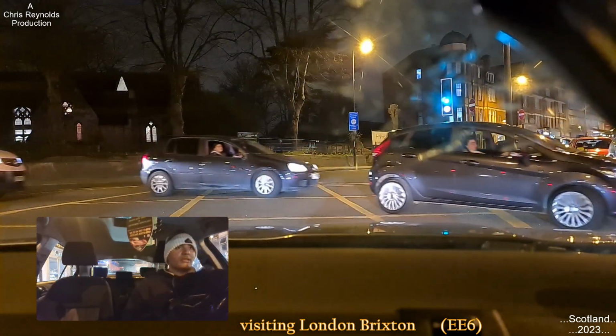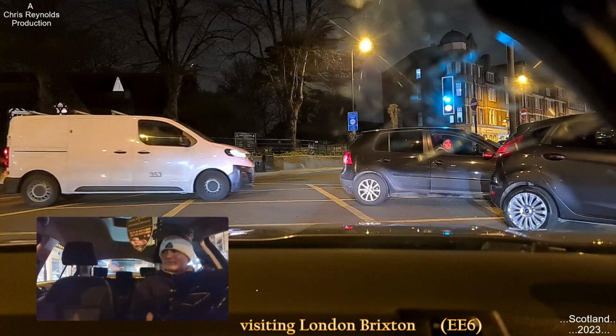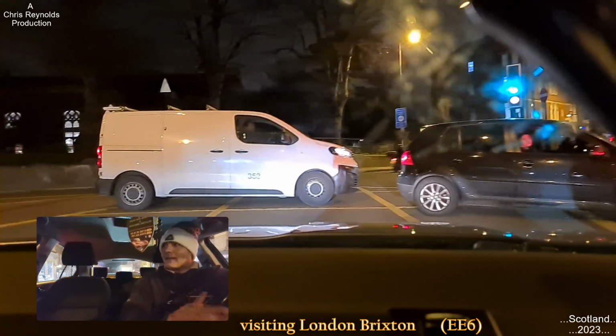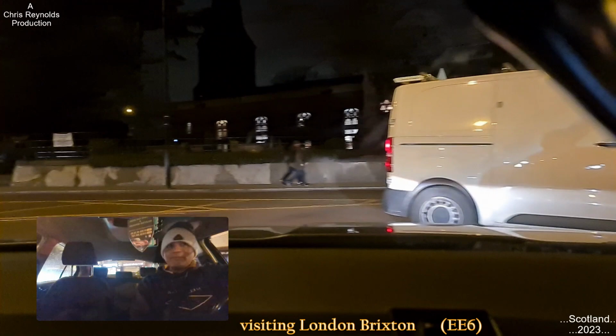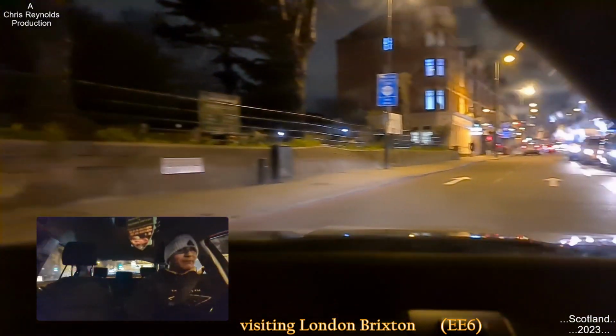Now, how the heck am I supposed to get across here when everybody's sitting on the box junction? That's just typical. Sorry for my language. Bloody traffic! Sick of this. What the hell with this?